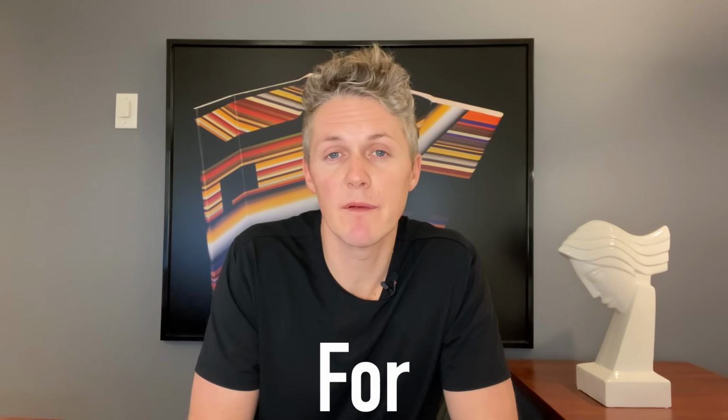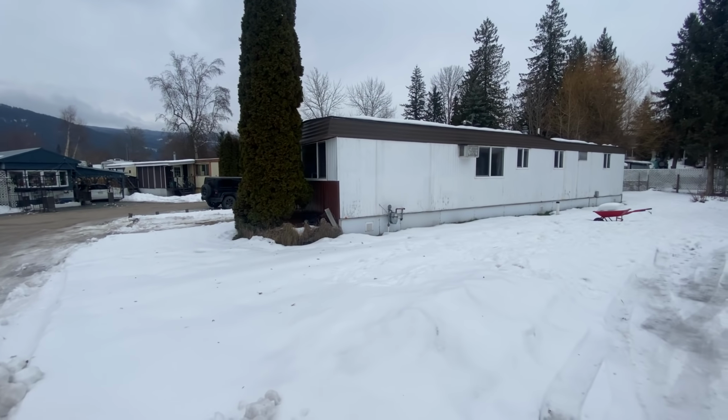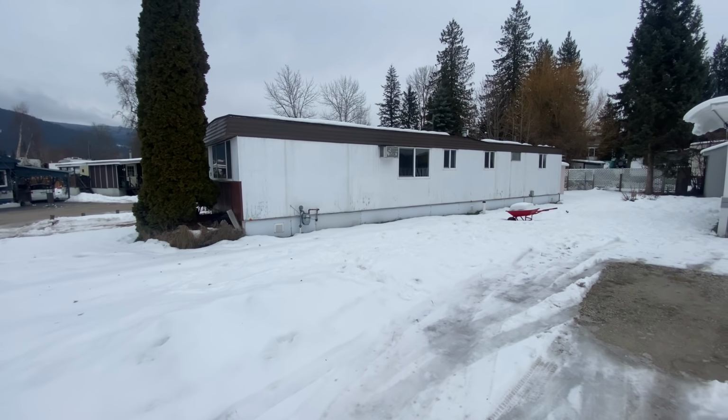The first thing I'm going to do is remove the current home from the lot. Ideally, I would like to give this home away for free if I can find someone looking for a project. Since the home was built in 1971, it can't be moved to another mobile home park or piece of property in town because it doesn't meet current standards. So I'm going to try and find someone looking for a mobile home like this for another reason.